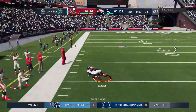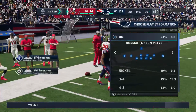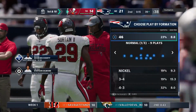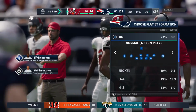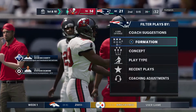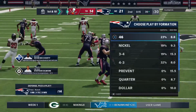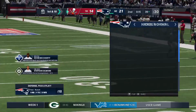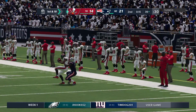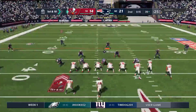Now a clash of bodies here, and it's intercepted. Picked off at the 40. And his guys have got it back at the closing stages of the first half, at the 39-yard line. So from the 39 now, they'll come up on a 1st and 10.